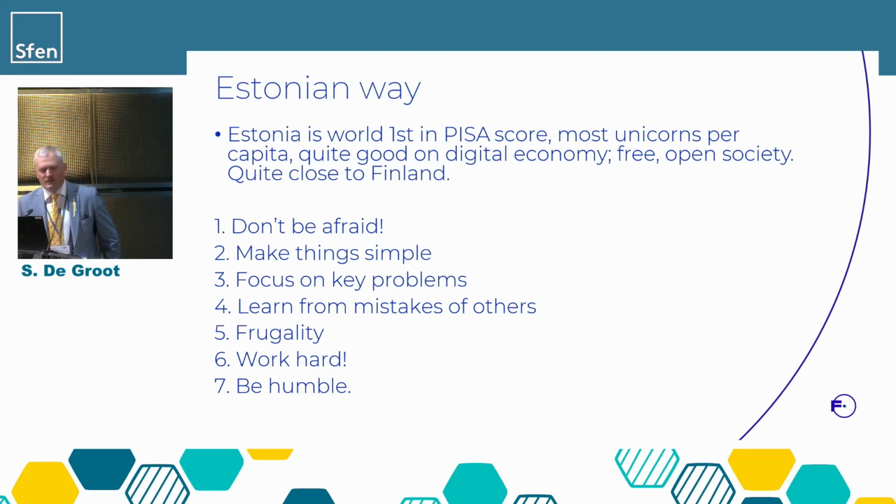We are not copying anyone. We are learning from some experiences. Some introduction about Estonia. We are first on the PISA score on general education. We have the most unicorns, companies valued at more than €1 billion, like five of them per 1 million people. It's not so bad. Quite a good digital economy. We are a free, open society, and like I said, close to Finland. So we have some things that are unique about Estonia.